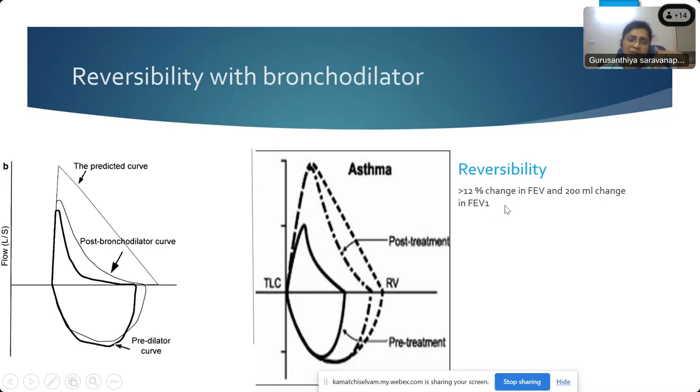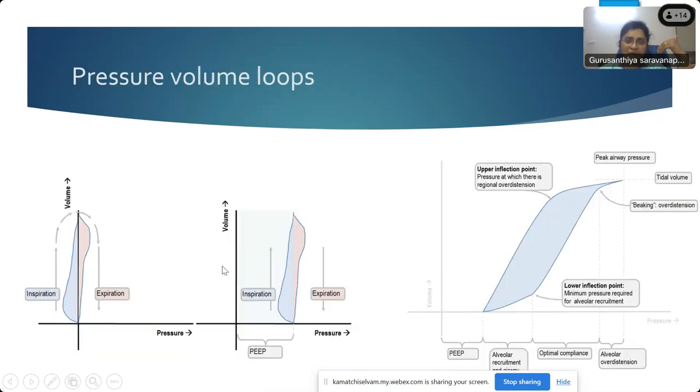So whenever there is reversible airway obstruction, it means that these patients are going to benefit from bronchodilator therapy. So in case of asthma, the pre-treatment graph will be somewhere like this. Though they may not reach a normal graph, the post-treatment graph will definitely show an improvement. So that is a bronchodilator challenge.